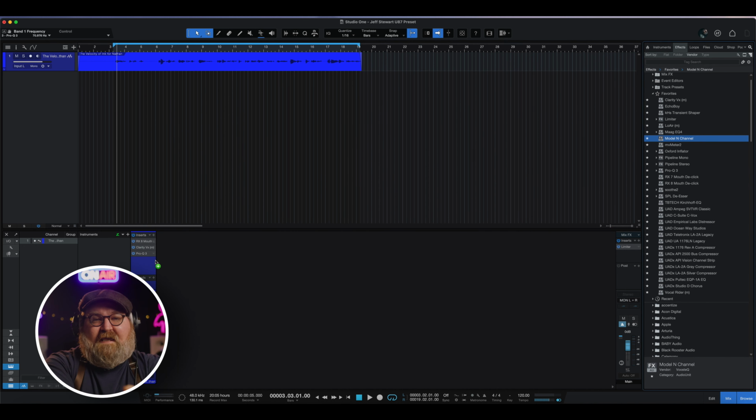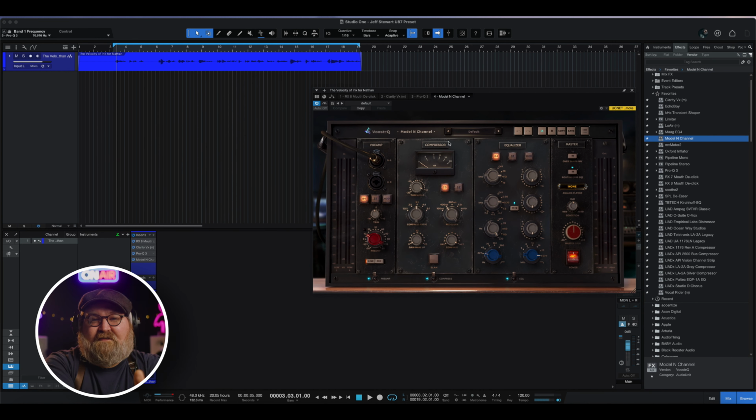I love using an analog EQ for this part. One of my favorite plugins to use for this is Model N Channel by Voost EQ. It's a $19 plugin, but I don't know how long it'll only be $19 for. I did a whole video about that plugin.